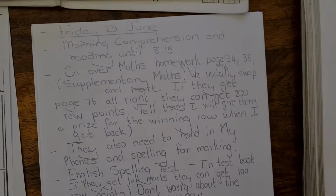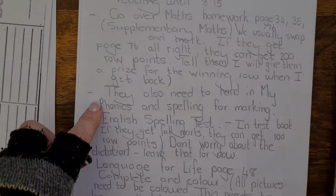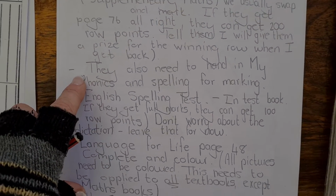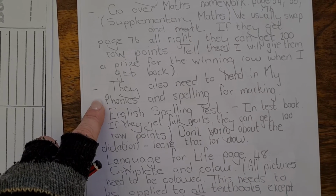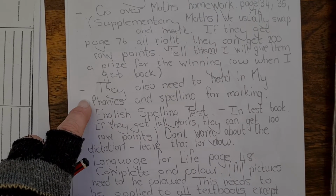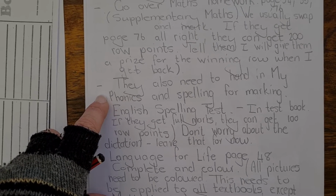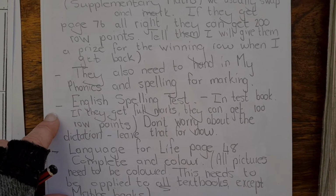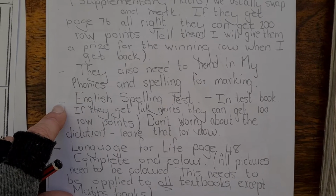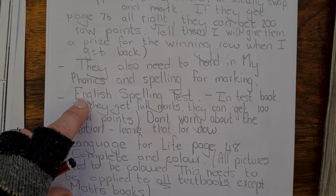Alright, once maths is done, they also need to hand in their phonics and spelling for marking. So they open that up, and usually I get them to check that they've done their sentences properly, that they started with a capital letter and ended with a full stop. And if it's a question sentence, that they've used a question mark. Once homework is done, then we can start with the English spelling test.